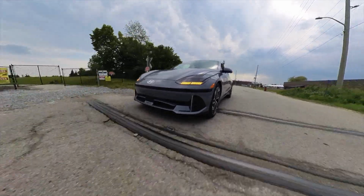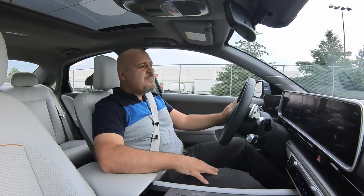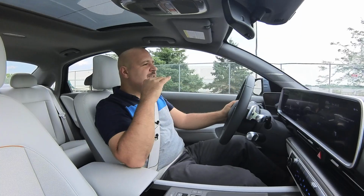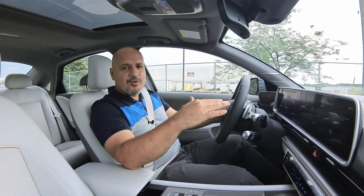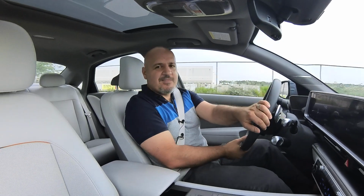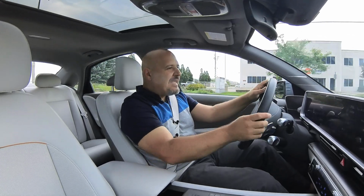The car feels very sporty, and the steering is super accurate. The best way I can describe it is like you're driving a sports car from the 90s, but you're driving it inside a mall on marble floors. So you have none of the vibrations and the shakiness and all that stuff. But it's so amazing how low and planted this thing feels.